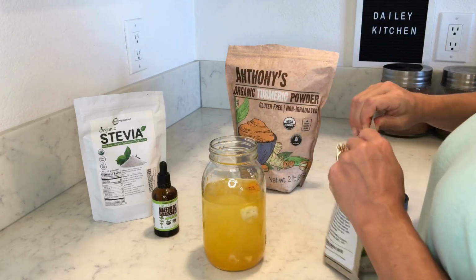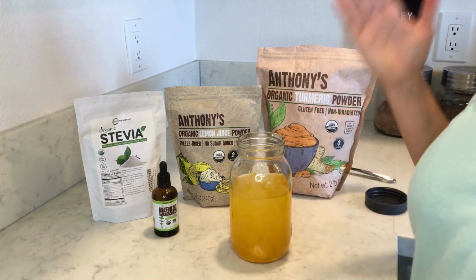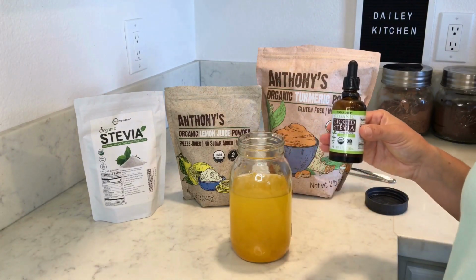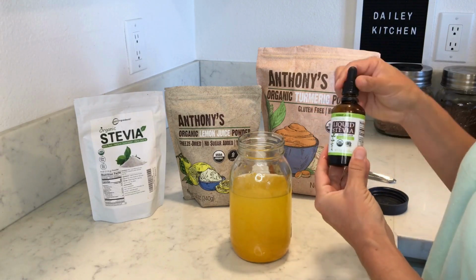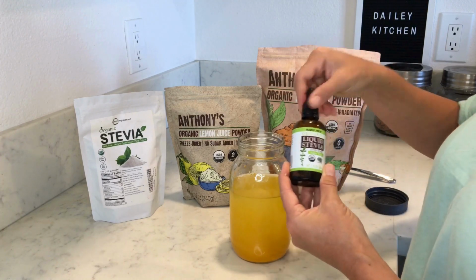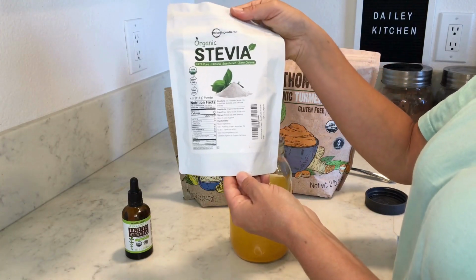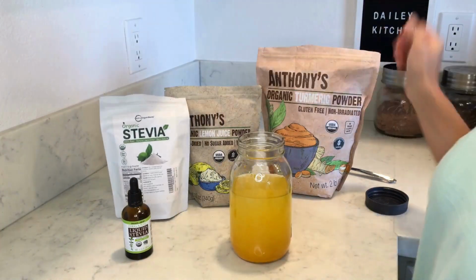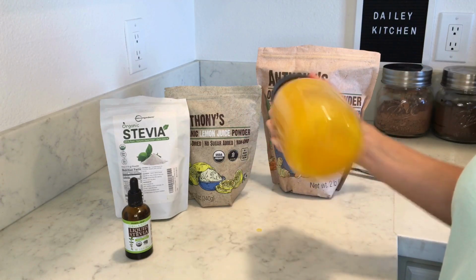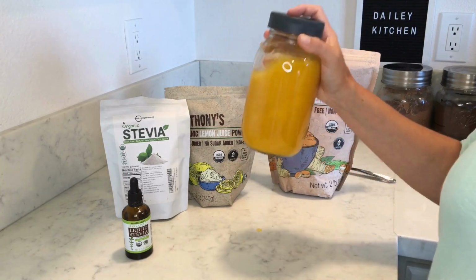Okay. And then you don't have to sweeten this, but if you are really sensitive to the flavor of the turmeric, just adding a little bit of stevia extract or maple syrup or some sort of sweetener is just gonna kind of help make this a little bit more palatable. So let's do about 4 to 6 drops of the stevia, or you can use this micro ingredients organic stevia powder, which they sell on Amazon, which is also a really great option. Okay, and then I'm just gonna put a lid on this, give it a nice shake. Look, it makes this like beautiful golden colored drink. Just be careful you don't stain your clothes with this.